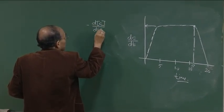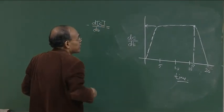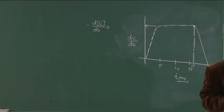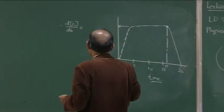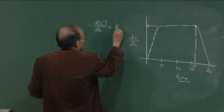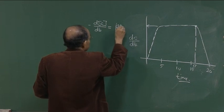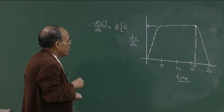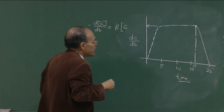Now, the decarburization rate, dC/dt, as you all know, and I have indicated, is a mass transfer controlled process, a first order process in steel making. So, you can say the rate constant multiplied by C. Now we must understand what this is.